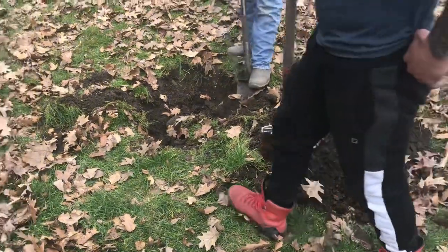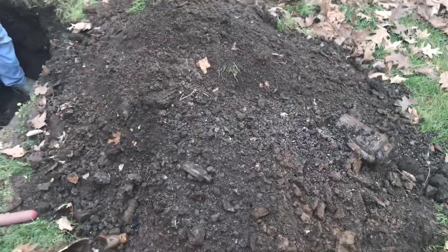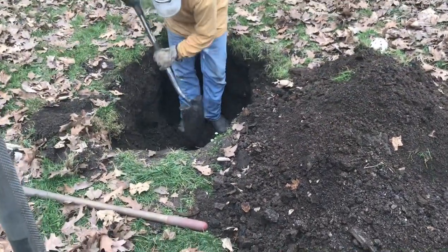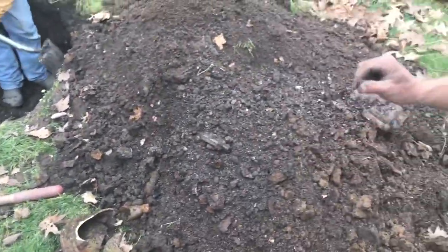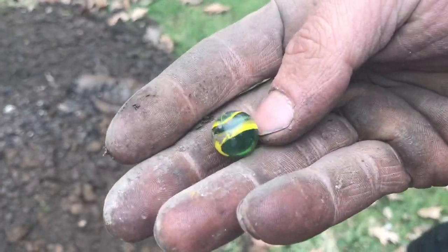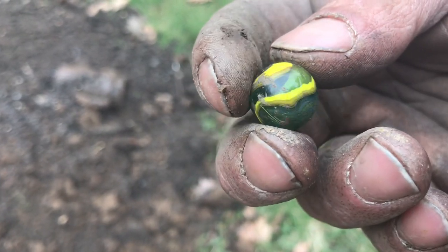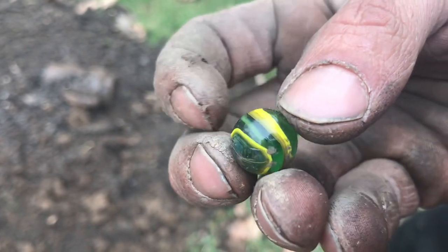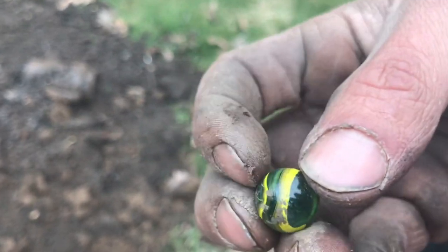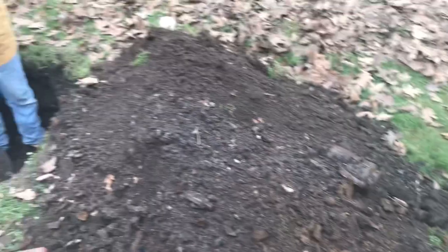All right, we're going to get cracking into this and open it up a little wider. See you back, guys. Sean's down in the hole just finishing it up. Not real deep. And Corey just picked up a marble surface find. Check that one out. Real, real pretty, guys. It's got blue in it. He's giving that to Sean. That's a wicked one, isn't it? That is real cool. Well, that's the first cool find today so far.